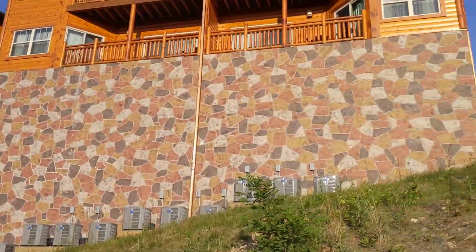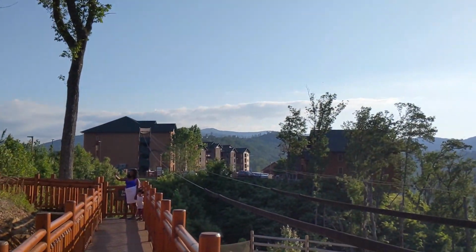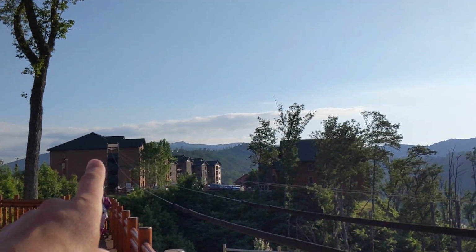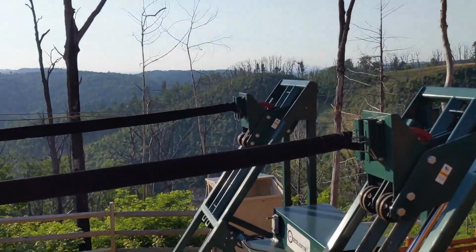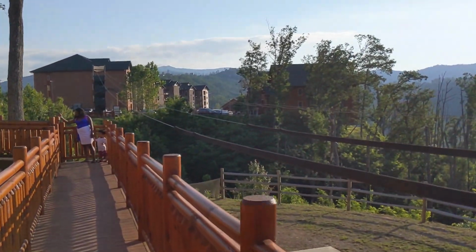So I'm actually standing right behind our resort where we're staying here, and they actually have a zip line. It starts right up there, goes over this ravine here, and ends up over here. It's pretty cool. So zip lining is closed right now, but maybe the next time we come out here, I'll try my hand at some zip lining.